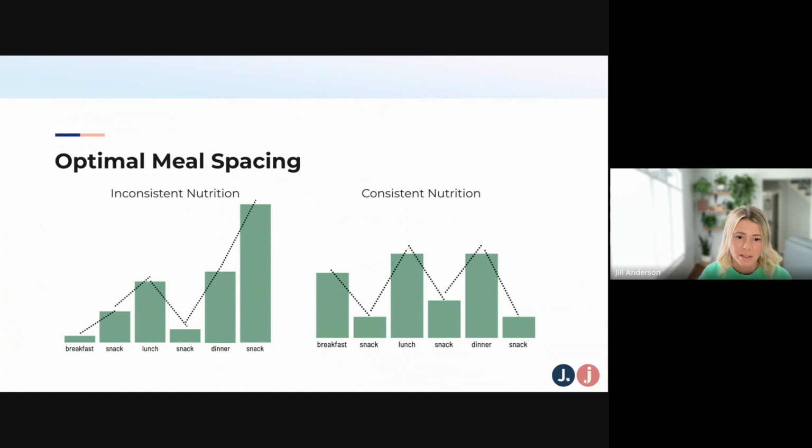And lastly, it can also lead to poor digestion and gut health. Having larger meals once or twice, or that unusual pattern in meals can be a little bit harder on your gut health. So restricting your intake during the day ultimately puts you at high risk for overeating and binging later on in the day.